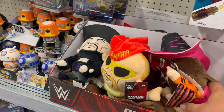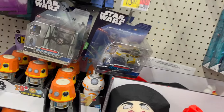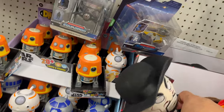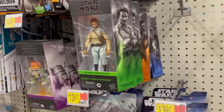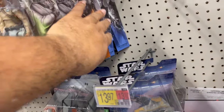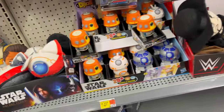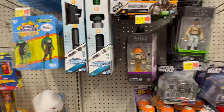Got the plushes. Randy Savage, Macho Man, Hulk Hogan. Undertaker, looks like that's Ultimate Warrior. Still got poor Orlando. These are $5, $6 at Ross. I don't know why there's still 20 here, 25. Yeah, these will hit Ross soon. All right, let's see what else.